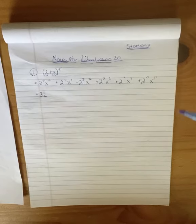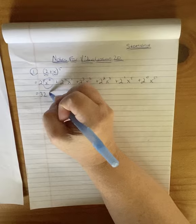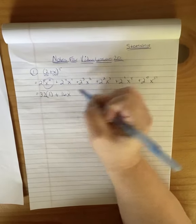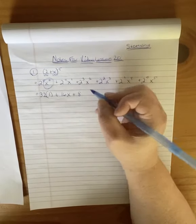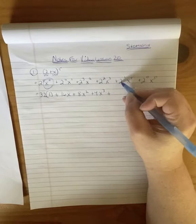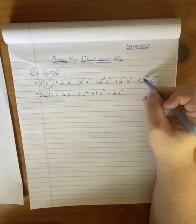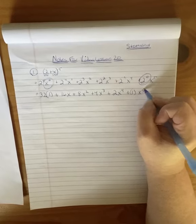Sorry, complaining. All right, anything raised to the 0 power, we went over this in the last lesson, is actually 1. 2 to the 4th is 16. x to the 1st is just x. 2 cubed is 8 because it's 2 times 2 times 2. x squared. 2 squared is 4. And then we have x cubed. And then 2 to the 1st is 2, x to the fourth, and anything raised to the zero power is just 1, x to the fifth.